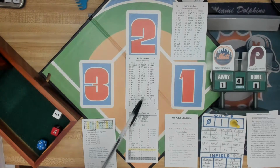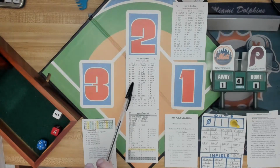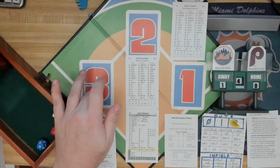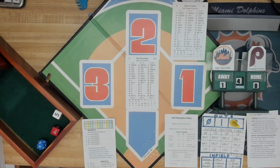I figured out what these out Fs mean. Depending on the pitcher grade, if the out F is in a B column, it's a fly out to center. A column, fly out to left. C column, fly out to right. And that does make a difference when it comes to base runners on third or something like that. So that's a fly out to center is what that means there, Tony. So Samuel flies out.